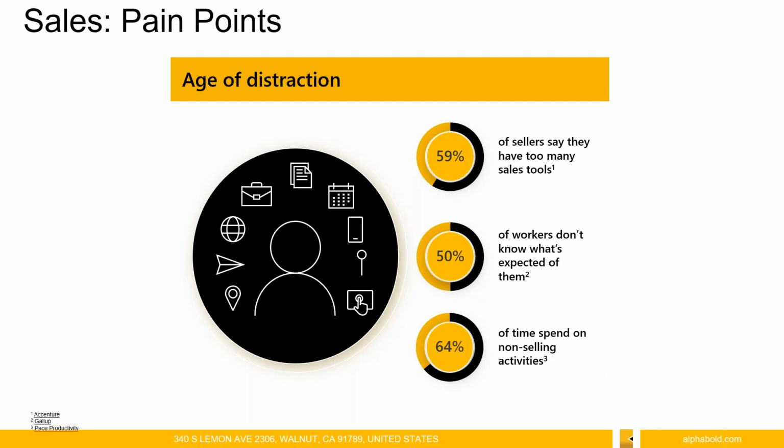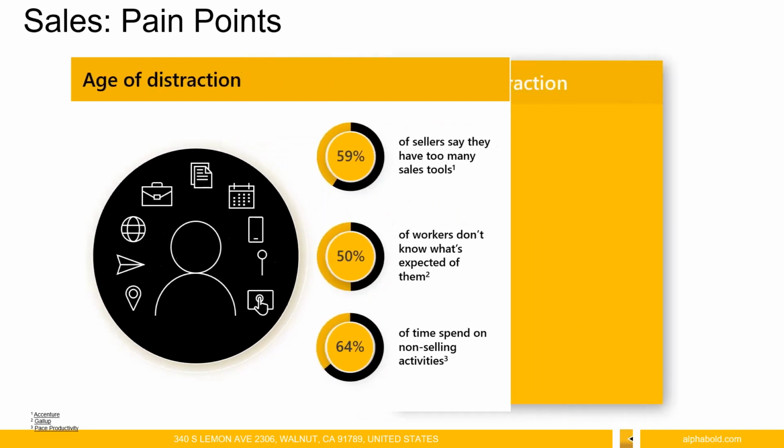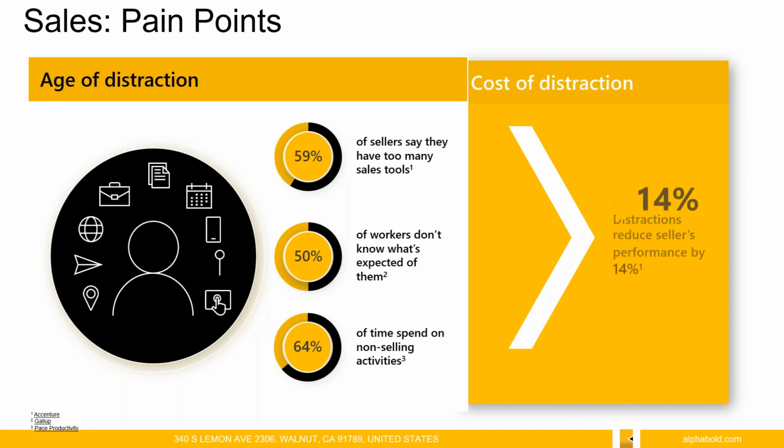So that is what I wanted to highlight here. And there's a cost for this distraction that a lot of us don't necessarily look into, which is 14%. Distraction reduces sellers' performance by 14%, which is huge. It can be in terms of time spent on non-selling activities. They don't know exactly what's expected from them. They have too many tools, and all of that contributes to that.